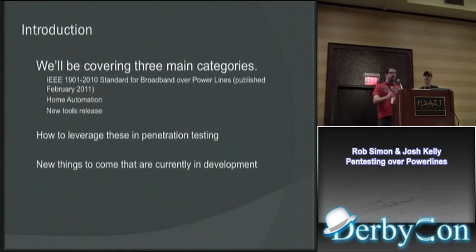So the big thing is that we're going to be covering three main categories. This is going to be about communication over power lines, so what's called BPL. Then we're going to talk about home automation, which Rob here has an awesome demo lined up for you. And then we're going to talk about some tools that Rob released for it. I think that sums it up.